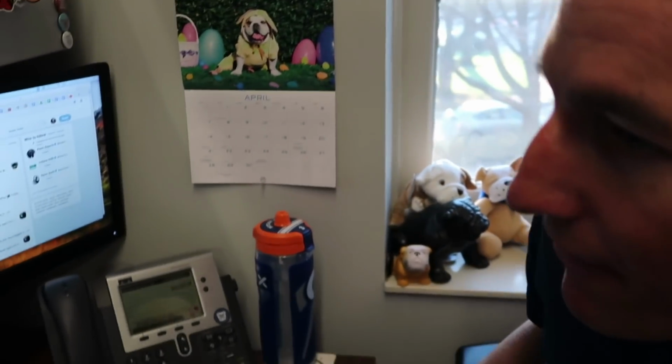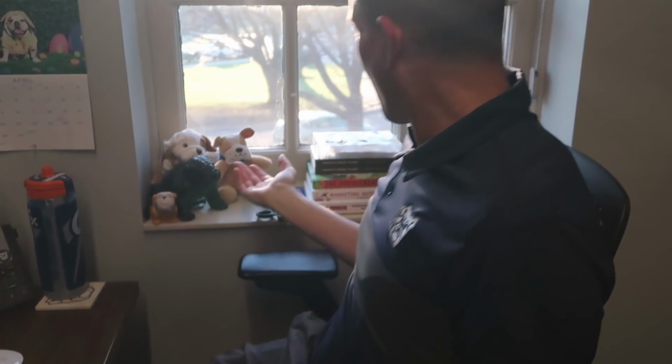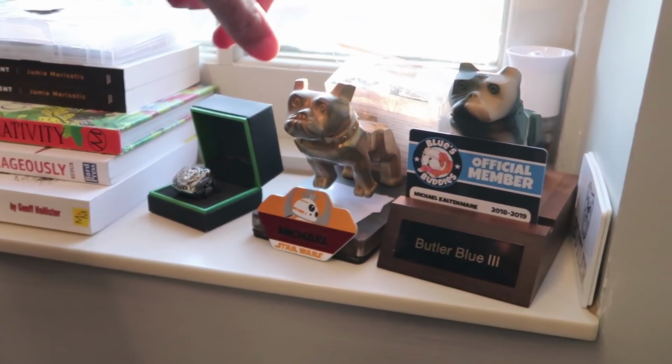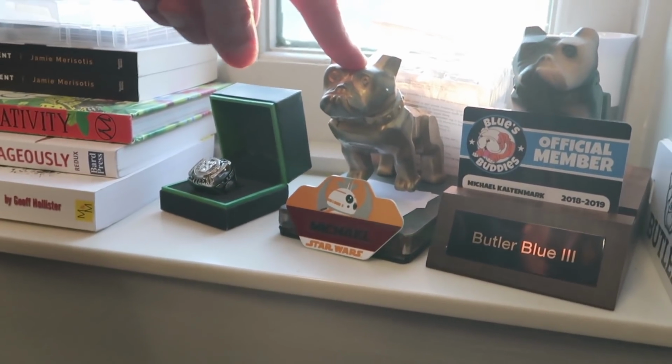And perhaps my favorite thing about this office, because I spent, I don't know, 8 to 10 years in the basement of Jordan Hall, is that I have a window now. That's beautifully backlit right now. Oh, and it opens. So it's phenomenal. I love having a window. And then some more Bulldog trinkets here. There's your Blues Buddies membership card. My Blues Buddy membership card. This was a gift from Mac, like Mac Truck, Mac Defense. They sent us this. Someone made this for me when I graduated from high school, actually.